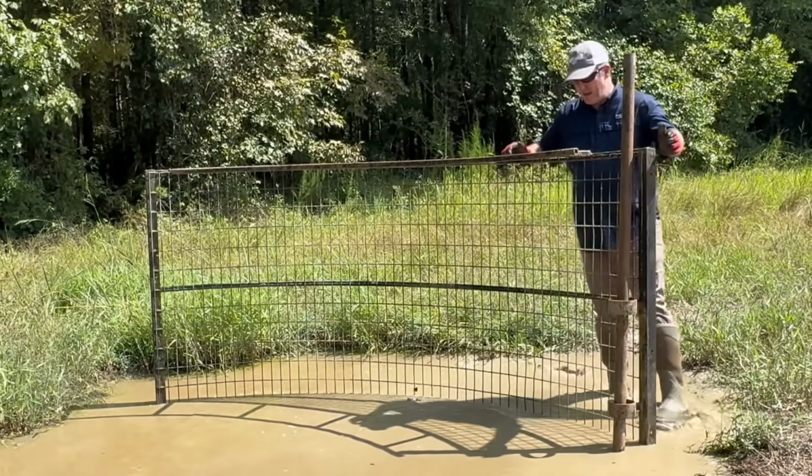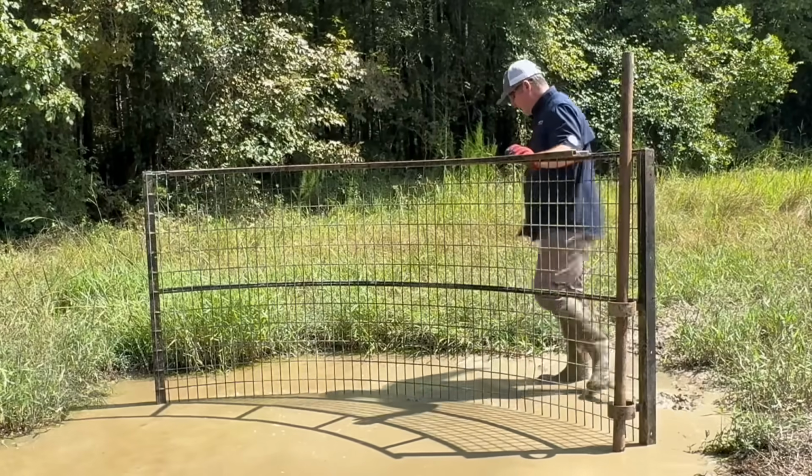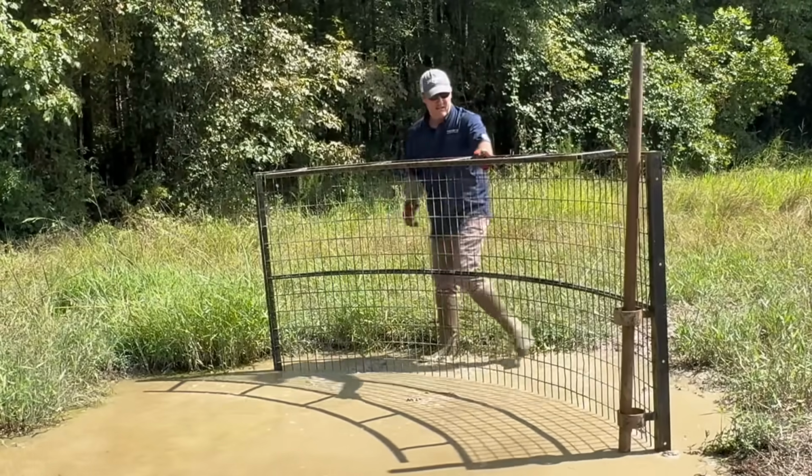I tell you, this would have been a lot better. Would have been here yesterday when it was dry. Promise you, it would have been a lot better. Now it's gonna be nasty. Oh, it's gonna be nasty.